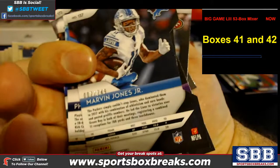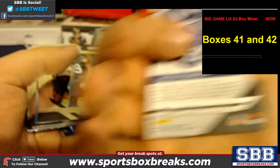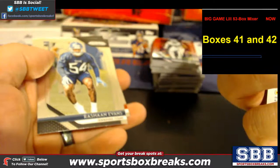249. Marvin Jones. Saquon to 249. Saquon to 249. So we should have one more auto in here. Because we did have those 400 points. There's a green Dalvin Cook to 75.